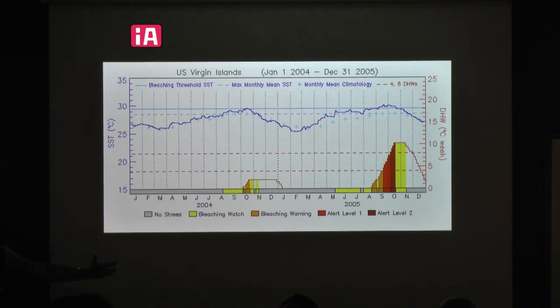Coral bleaching tends to be caused by not just the immediate temperature, but the accumulation of thermal stress through time. This is a chart from NOAA Coral Reef Watch from 2004 to 2005. This is the sea surface temperature from satellites through that time. Here's the typical bleaching threshold for corals. And down here on this side, you have what's called DHW, which is degree heating weeks, a measure of thermal stress occurring. When you start to see bars of red and yellow, that means the corals are under a lot of stress and you're likely to see bleaching.